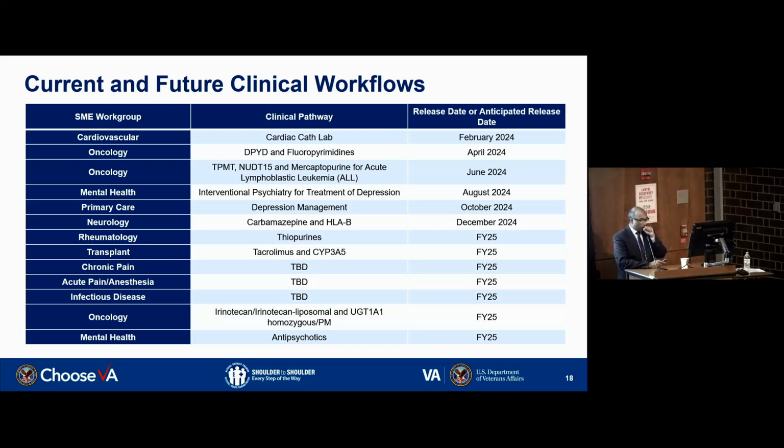Over the course of the next year and a half, we're going to roll out clinical pathways roughly every other month or so, and you can see all of the different areas and specialties that we want to focus on, so that we can really try to target our efforts into these patient populations that we think are most likely to benefit.